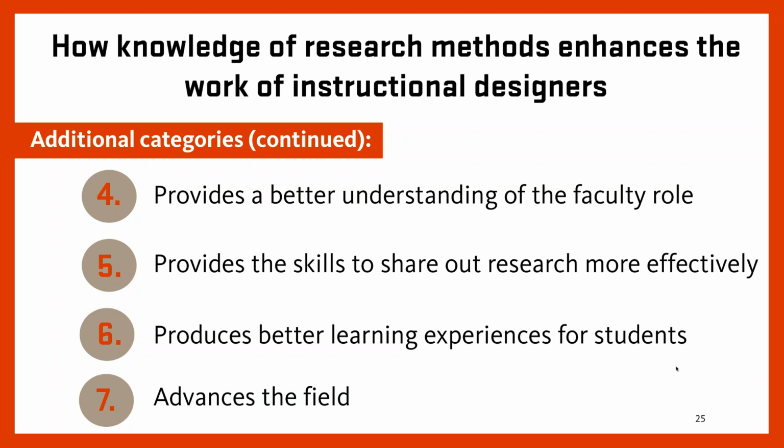Instructional designers said that having a better sense of research helped in understanding what faculty research was about. The fifth one was provide skills to share out research more effectively. So again, these research methods, background and skills allowed them to be more effective in disseminating their own research. And the sixth one produces better learning experiences for students, right? We have to remember that that's the ultimate outcome in this case. And then the seventh one is their knowledge enhanced their feelings about advancing the field. So these were all summarizations of the comments that we received to this really rich qualitative question.